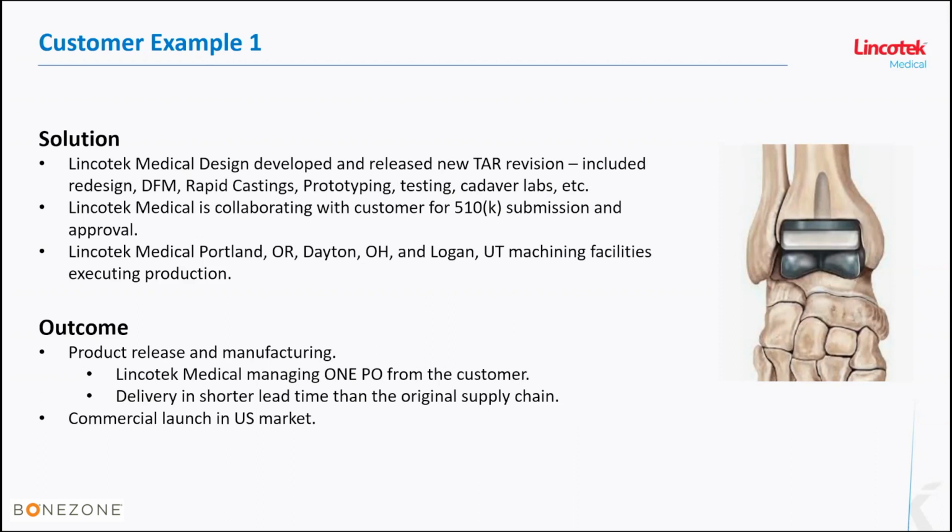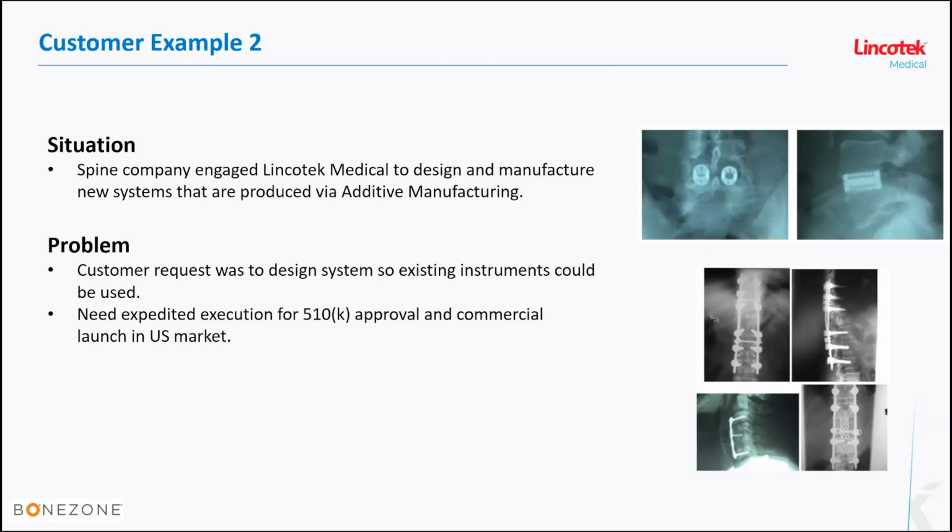In our next example, we're going to share another one here with everyone. This next customer that we have chosen is another example of our integrated supply chain solution that is a legacy customer of Lincotek Medical.